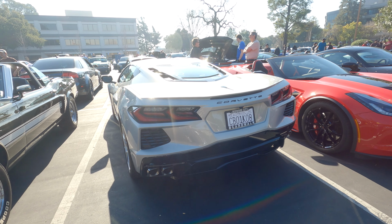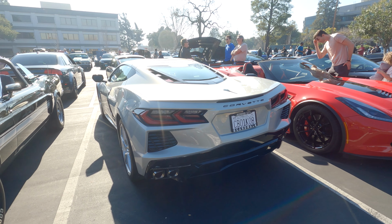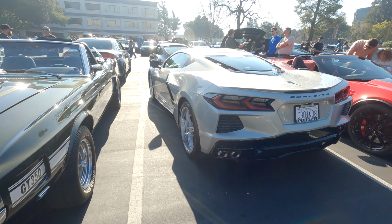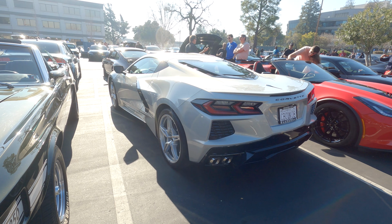Somebody doesn't know how to park here, but hey, I guess it's between the lines, and if you drive a mid-engine exotic like this Corvette C8, then it's okay.